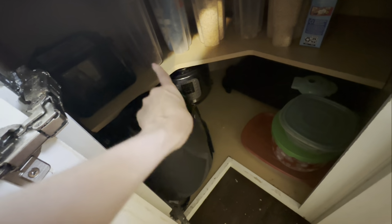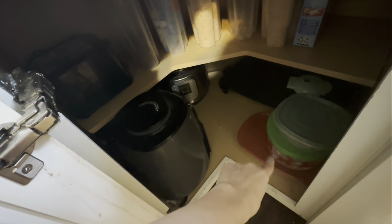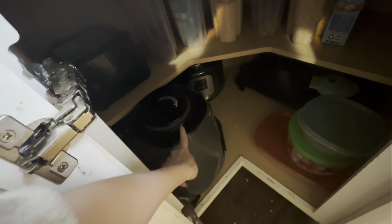I got the toaster here, all the cereals here, my extra containers, the griddle and the little pancake waffle maker, and behind here is the basket of cookie cutters, and this is the air fryer, and then the Instant Pot's back there because I hardly ever use it. That's all that's going in here, and I'm hoping it stays this way.